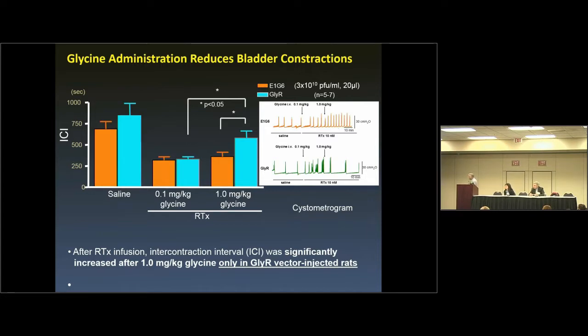So this is a similar model where we injected the control vector and the glycine receptor vector. And what you can see here is that when you add the drug, in this case it's simply glycine, which we injected IP, with a lower concentration and a higher concentration, it had no effect on these rapid bladder contractions. On the other hand, when the animals receive the glycine receptor and you add the drug, in this case just glycine, when you get up to 1 milligram per kg, you get a dramatic effect. That is, the glycine channel opens up and now it blocks this painful stimulus. The problem here is that the glycine receptor is also in the central nervous system, and so what we had to do was figure out a way that we can improve the targeting of this drug.